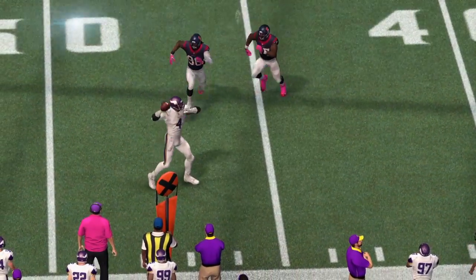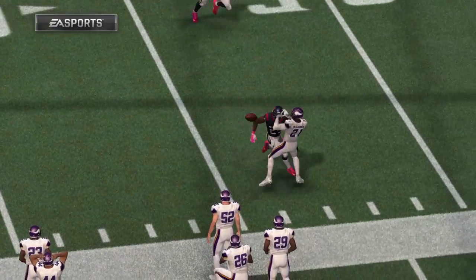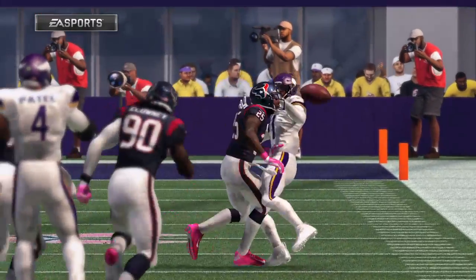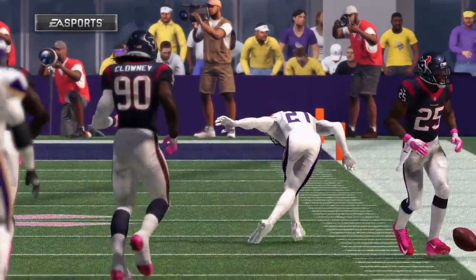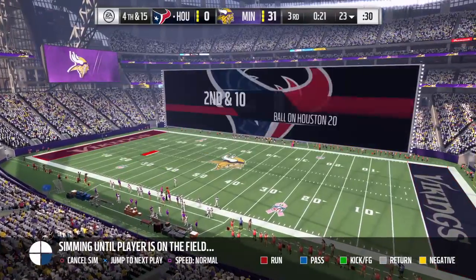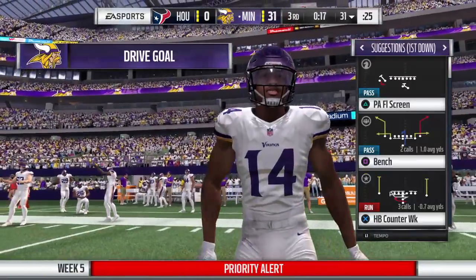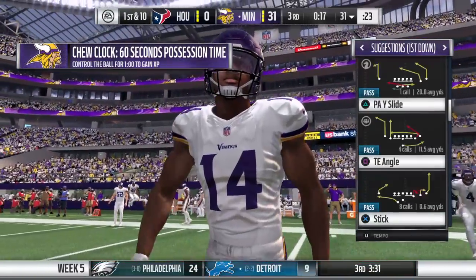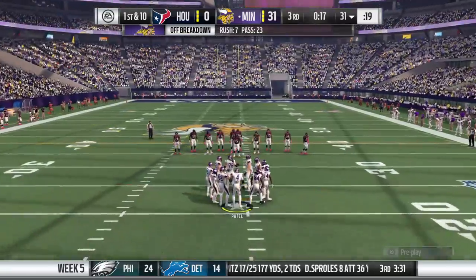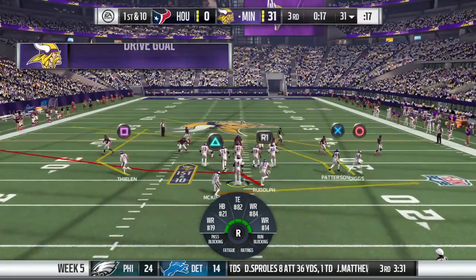So many offenses want to include their running backs into their passing offense and be able to swing the ball out or check it down to them. But sometimes those guys are just not as comfortable catching the ball. And on the outside, they're playing press coverage.